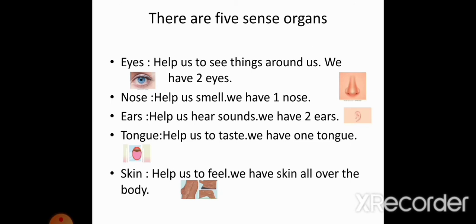Now pay attention to this slide, that is your lesson's part. There are 5 sense organs. Number 1, eyes. Eyes help us to see things around us. We have 2 eyes. Nose. Nose helps us smell. We have 1 nose. Ears. Ears help us hear sounds. We have 2 ears. Tongue. Tongue helps us to taste. We have 1 tongue. Skin. Skin helps us to feel. We have skin all over the body.